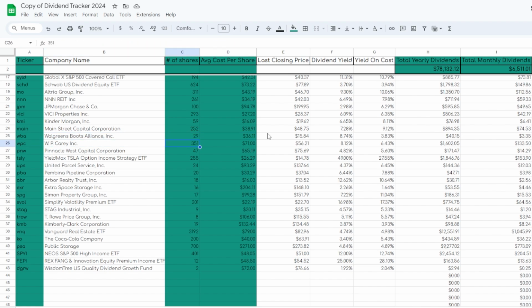WP Carey, 351 shares. I have been selling covered calls in WP Carey for probably over a year now. The covered calls are looking very, very good because it has dropped a lot since when I shorted it. WP Carey is another one that I'm not the biggest fan of, sort of the same thing with VICI. Don't hate it, don't love it. 47 shares of Pinnacle West, of course.